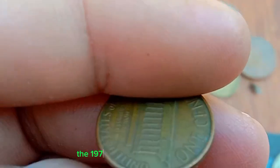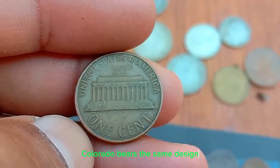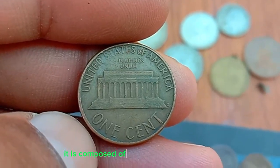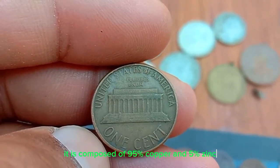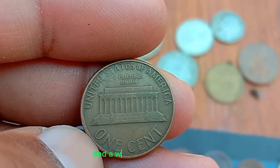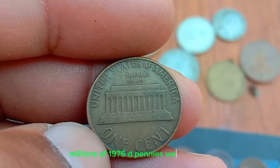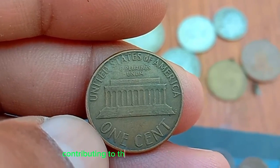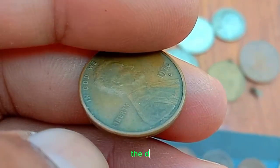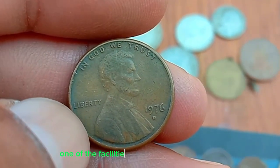The 1976 D penny, minted in Denver, Colorado, bears the same design as other Lincoln Memorial pennies. It is composed of 95% copper and 5% zinc, with a diameter of 19.05 millimeters and a weight of 2.5 grams. Millions of 1976 D pennies were minted, contributing to their widespread circulation in the United States. The D mint mark indicates that the coin was minted in Denver, one of the facilities of the United States Mint.